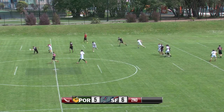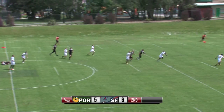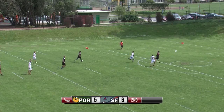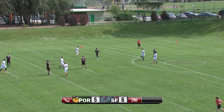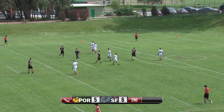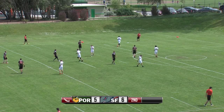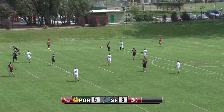Comes back to Cassino. He sees Boucher. Looks him off. And there's a big huck up in the air. Floating, blading. Jeffrey can't read that one. Wind was wreaking havoc with that disc. I mean, they've seemed to put Jeffrey upfield because... And he has proven to be able to read the disc in the wind today, but he couldn't come up with that one.